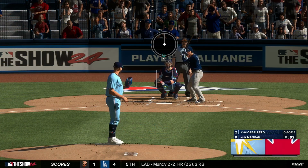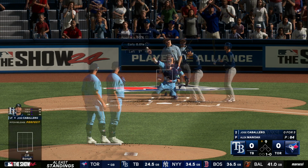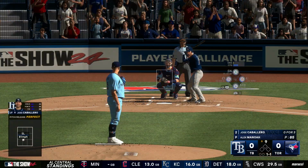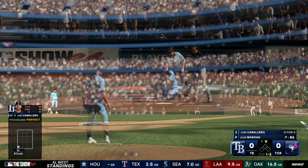And we're back. All set to start the 9th in this one. Now the number 2 hitter, Jose Caballero. The pitch. And that one fouled off. Trying to keep good speed off the bases. Next offering is in for a strike.